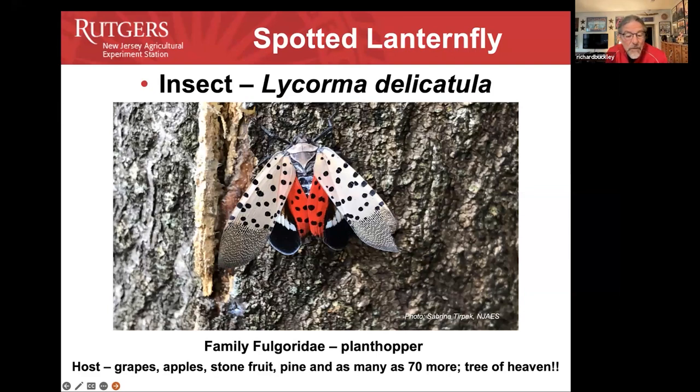It's native to Southeast Asia, as far west as India, and as far east, it's established in Japan. It's a significant pest in Korea. It's very likely native to China, but we're not 100% sure of that. But in that region, there are a lot of problems with it.